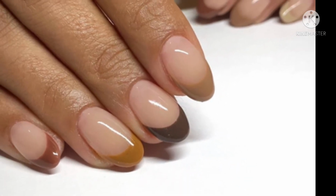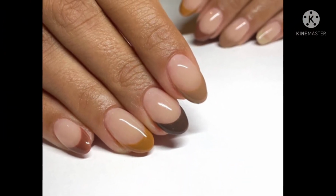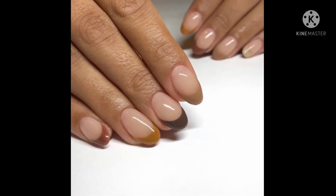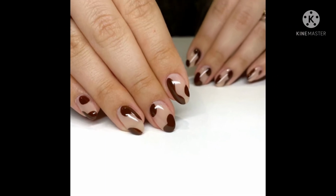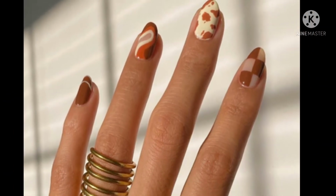Nail art is a creative way to paint, decorate, enhance, and embellish nails. It is a type of artwork that can be done on fingernails and toenails, usually after manicures or pedicures.